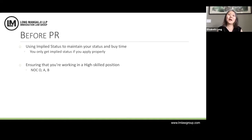Okay, I don't know how many you were able to guess, but I'm thinking that a lot of you may have gotten some of those wrong. So the point I'm trying to make is don't just assume that an occupation is high-skilled or low-skilled. You have to go to the classification system to make sure that the work that you're going to do or the work that you've done is classified as high-skilled.